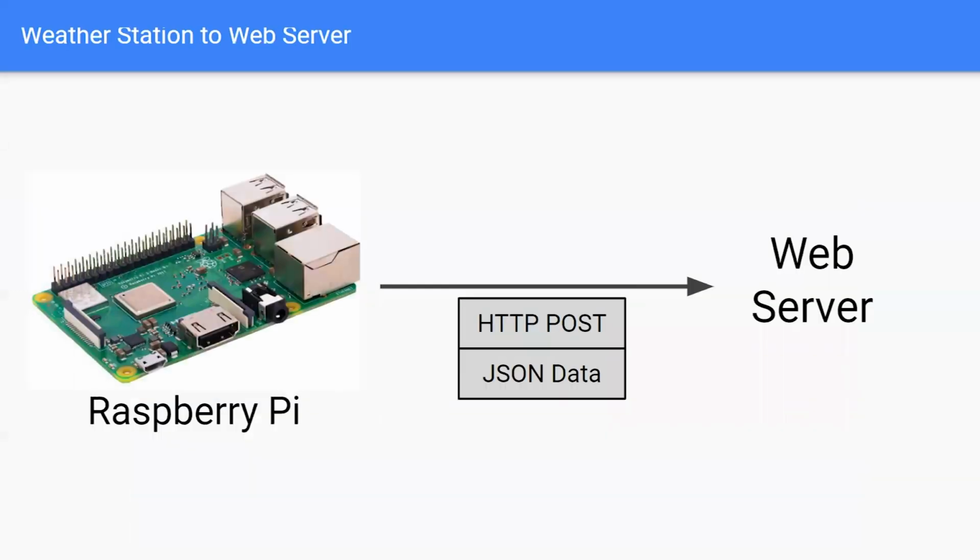Unlike the Arduino, the weather station's Raspberry Pi is capable of connecting to the internet, so it's responsible for communicating with the web server. On the Raspberry Pi, the outbound weather data is formatted as a JSON object, which is a common format used for data exchange on the internet. This formatted data is then attached to a HTTP post request and sent to the web server.